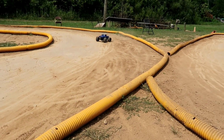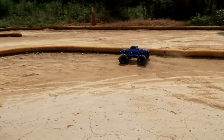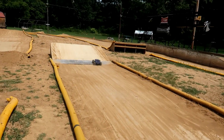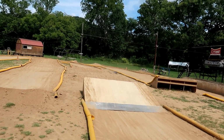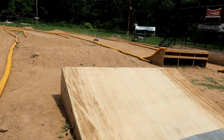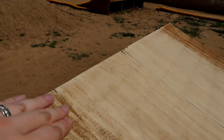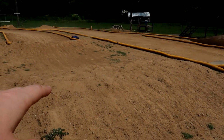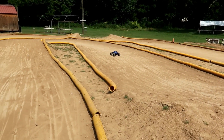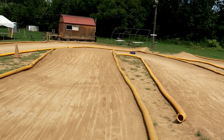Just got to get a feel for it, how it handles on the loose dirt. Okay, 3/4 throttle. Yeah, nice. Oh, okay. It's all going to be timing. Do you want to try to clear the first? I think you need to go less throttle, clear the first ramp, and hit this one. It just takes a little practice getting used to the course. You're so much better at tracks than I am anyway.